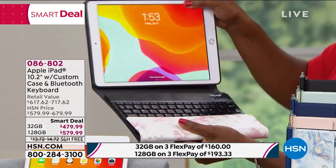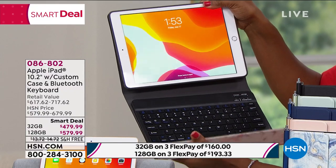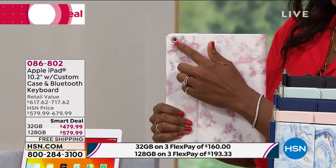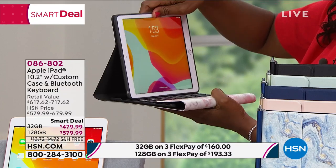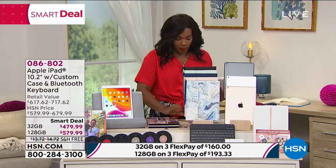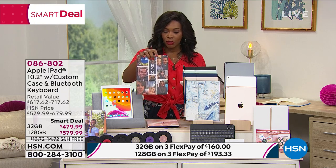I open it up. You've got that white bezel. Look at how pretty that is. I've got my keyboard right there when I'm ready to use it. If I wanted to take a picture, I still have access to my camera right there. But this is the one that you're getting home. This is what it's like when you want to use it in the case. If you do choose to use that My Custom case, you can easily customize your own case.